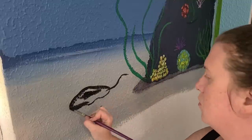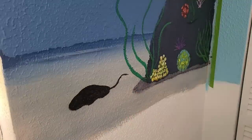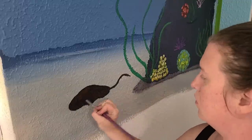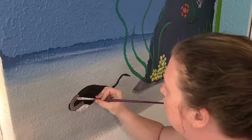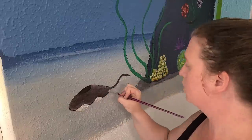So this was another thing that I didn't plan on doing right away, but I felt like the side needed something, so I tried my hand at making a stingray. I think it turned out really well. I'm definitely not a professional artist, so don't come at me if I'm doing this wrong. But I think in the end, this was just a nice little added feature to this side.